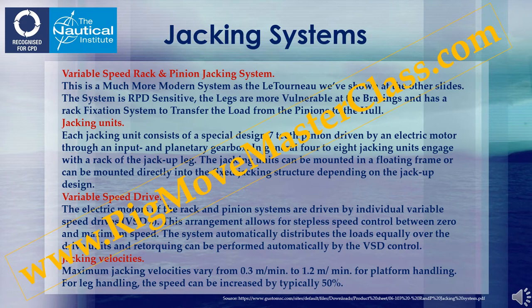Jacking units. Each jacking unit consists of a special design 7-teeth pinion driven by an electric motor through an input and planetary gearbox. In general, 4 to 8 jacking units engage with a rack of the jack-up leg. The jacking units can be mounted in a floating frame or can be mounted directly into the fixed jacking structure depending on the jack-up design.